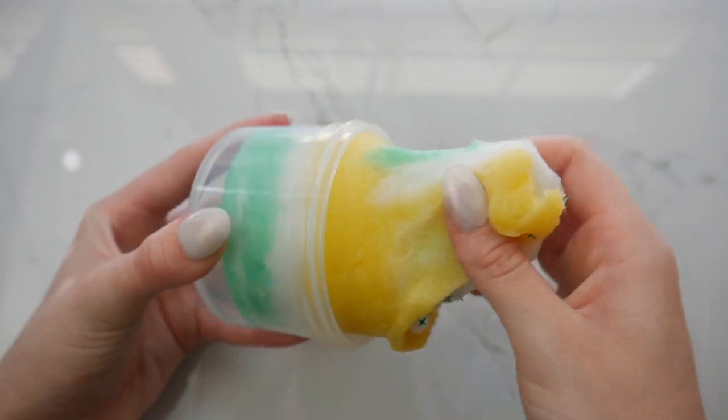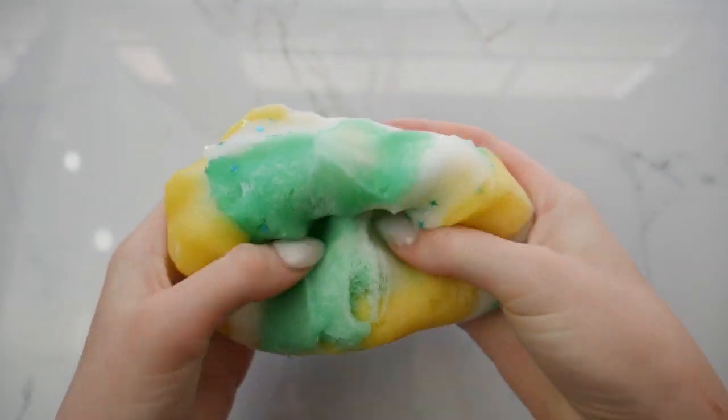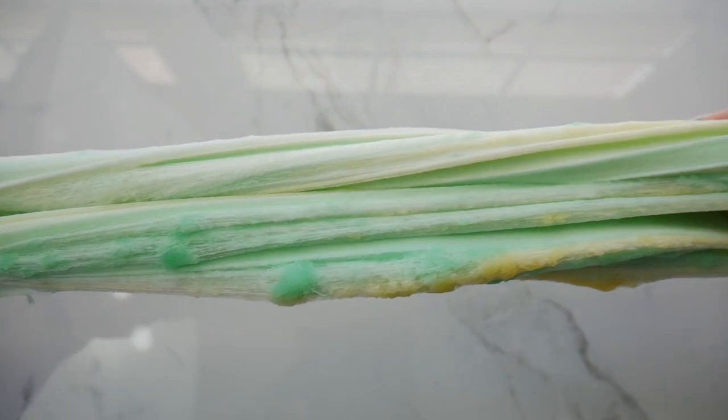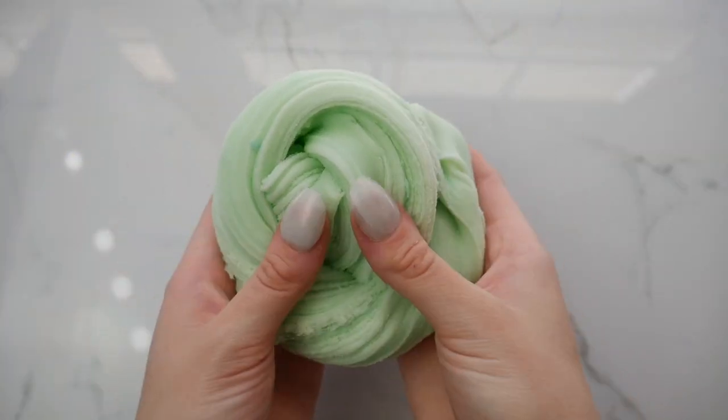It's similar to my Burbs of Paradise and my Daydream icy because I love stacking the colors. I think it looks so cool, like an ombre, and it's so fun to mix when you get it in the mail. It turns into a beautiful lime green, and it's scented like lemon lime, so it's so perfect, so cute, and if you guys like icy slimes, I definitely recommend this one.